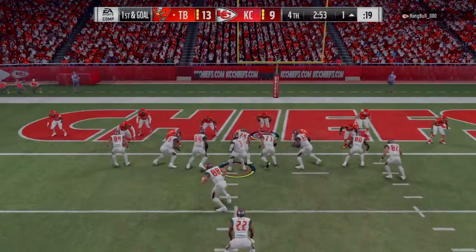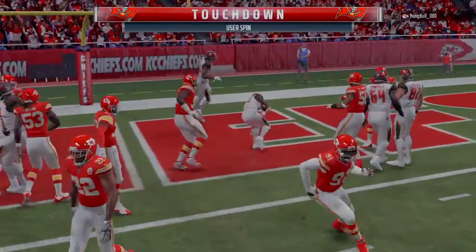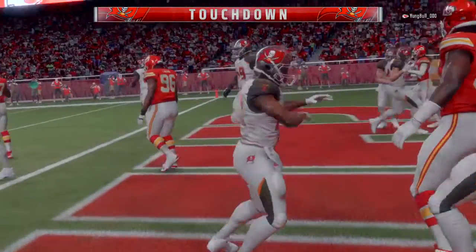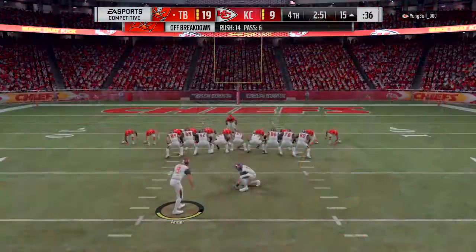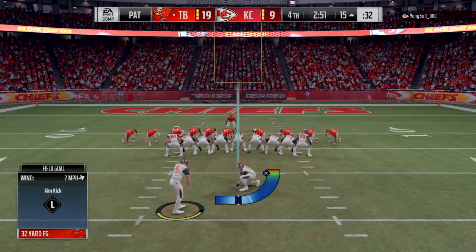They come out here in the I. They'll run for it with Martin. And he'll take it into the end zone. Touchdown, Tampa Bay. Doug Martin taking it in. And the Bucs are going to add on to their lead.